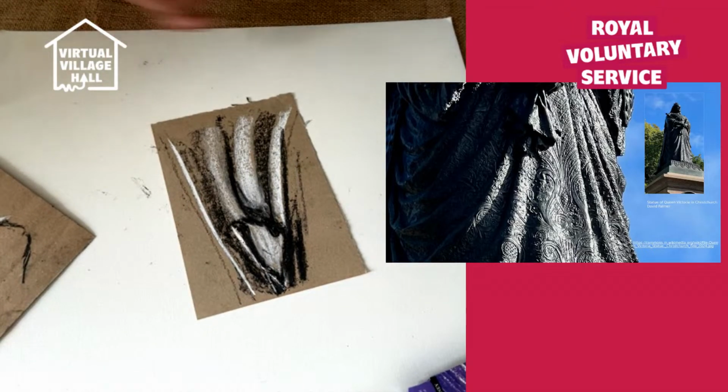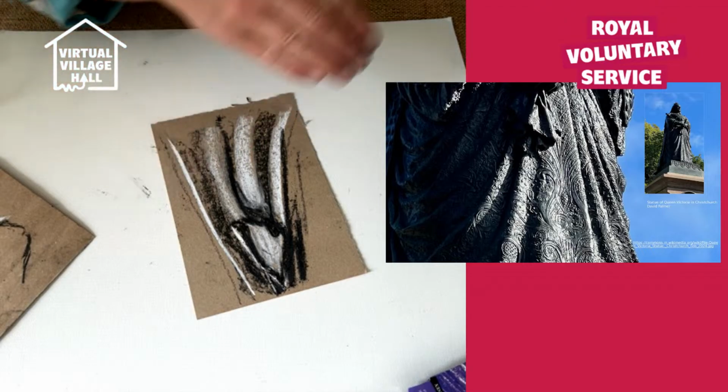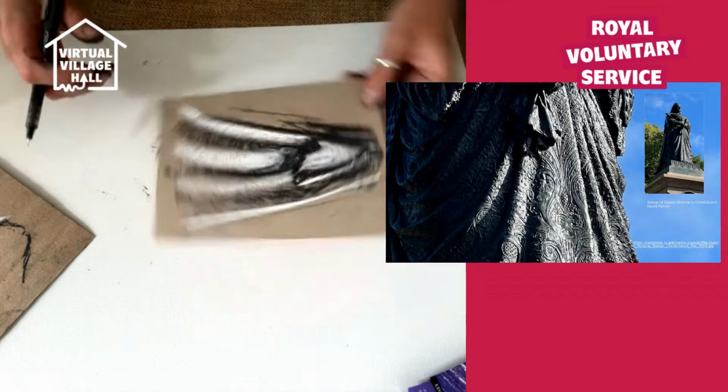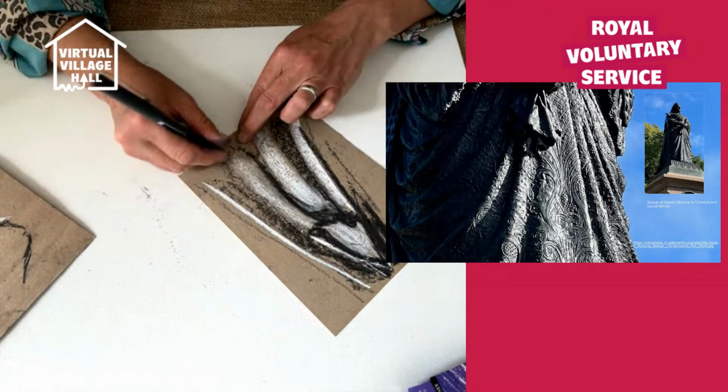It's harder than it looks, isn't it, drawing all those folds, but you can really see how if they'd had this in front of them, these very deep folds sort of set in plaster, then it definitely would have really helped. So again, let's just make a note of what we've done.